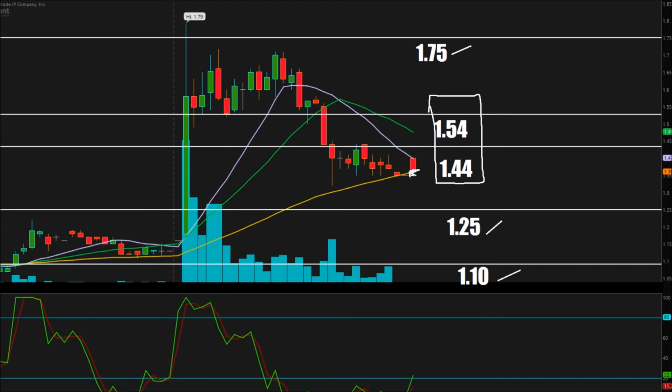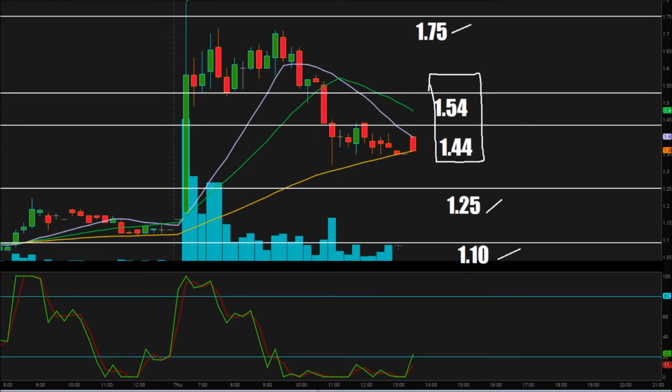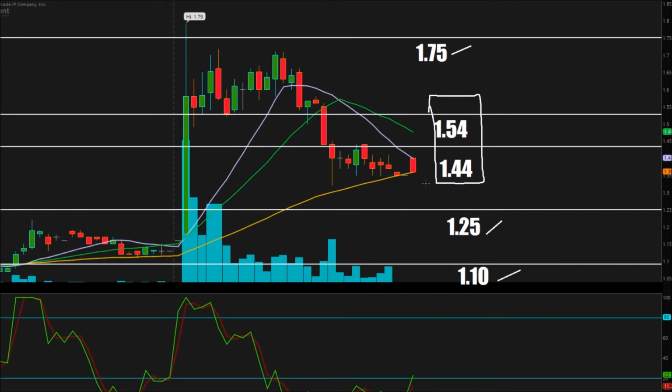And then this one actually almost bounced off. The open was up here, and then the close was down here. So it could have bounced off again, but we didn't have enough time in the day to really test that out. Market ended, and that was that.